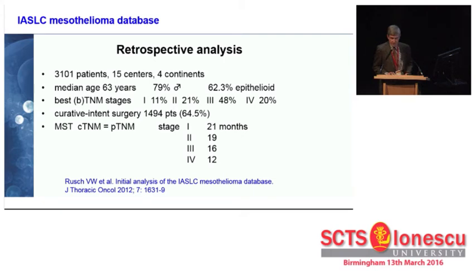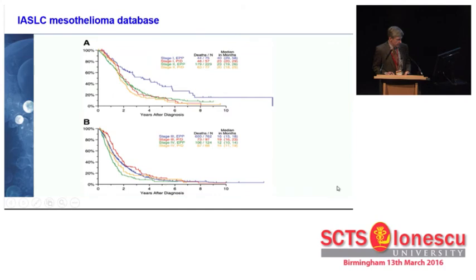These are data from the IASLC, so it's retrospective data, but including more than 3,000 patients from 15 centers and 4 continents. And rather surprisingly, when you look at the survival data, you see here stages 1 and 2, stages 3 and 4. It's a retrospective analysis, but rather surprisingly, the best prognosis was noted in those patients with stage 1 who had EPP. So is this procedure to be condemned completely?